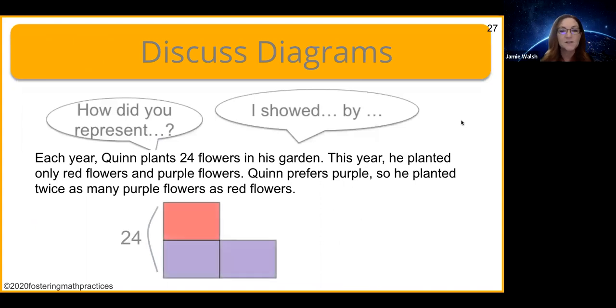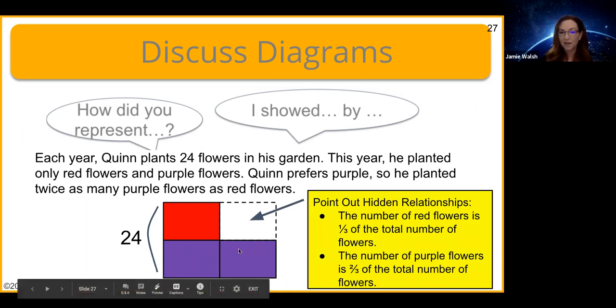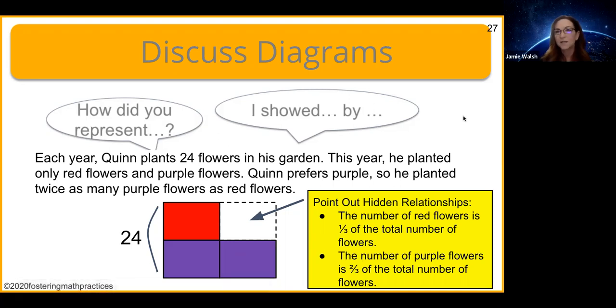So here's where you would discuss. You can have your kids discuss their diagrams, and you could use that sentence stem to guide them. You can even find some hidden quantities and relationships. The number of red flowers is a third of the total number of flowers. And the number of purple flowers is two-thirds the number of flowers. So you can see that right in here. You can really go deeper into this.